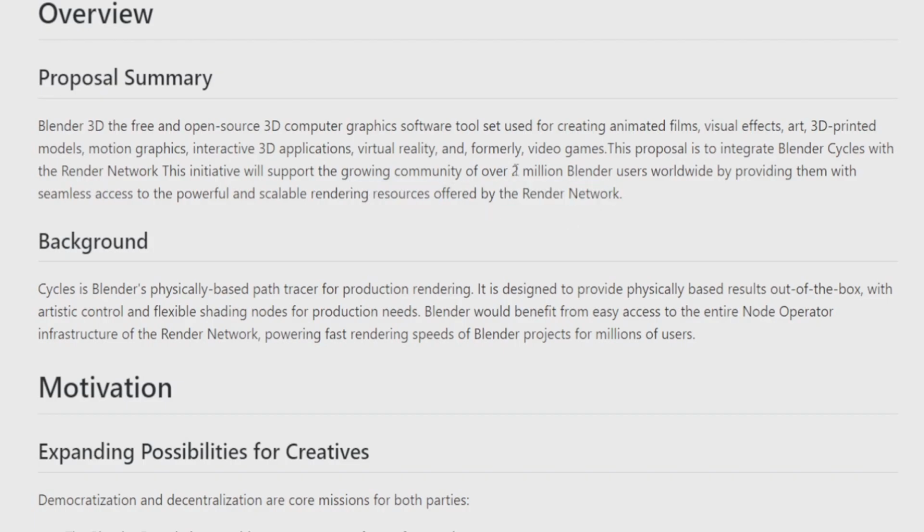Can you imagine, 2 million users, and they will use the Render Network because it's so much cheaper, so much faster than anything else, starting to make interactive 3D applications, virtual reality, visual effects, animated video, all on the Render Network? It's going to skyrocket the burning, it's going to get so big.